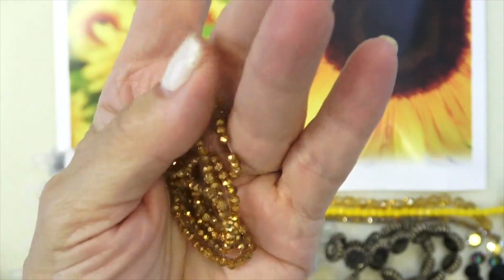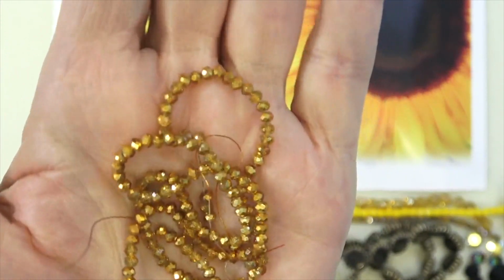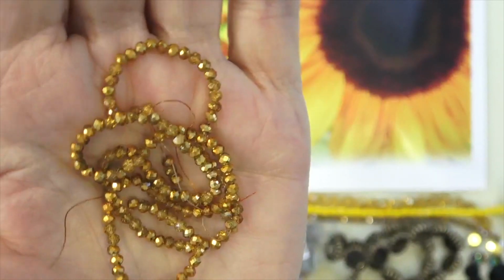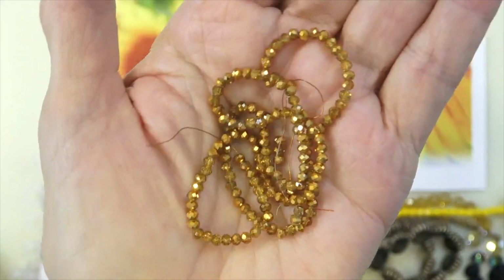You get this nice long strand. Lots and lots of beads. Isn't that a gorgeous color? I don't know the color, but it's stunning. Sort of an apricot color. And look at that sparkle. Look at that shine on those. They're some of my favorite beads, the 3 by 2 millimeter rondelles.